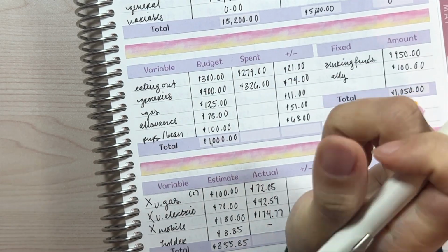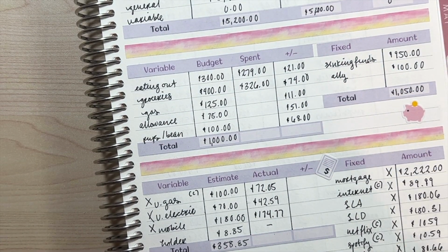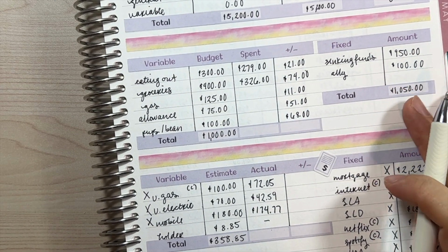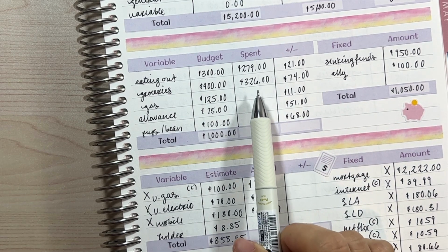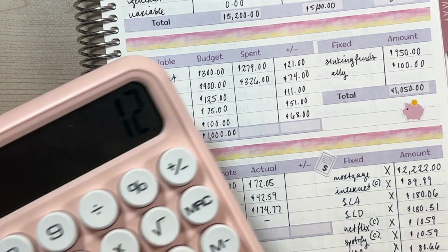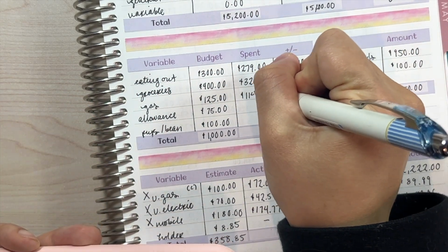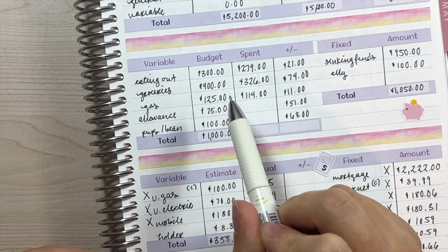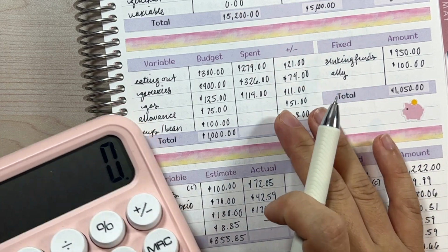And then for groceries, we spent $326. Technically, we spent like $200 additional because we did roll over 200, but that was because we didn't really buy any groceries in the month of March. But that's how much we spent for this month. Then for gas, 125 minus 11 equals, we spent $114. So I'm happy we changed the budget here because it was $100 every single month for the first quarter, but this amount looks like it's pretty good so far.